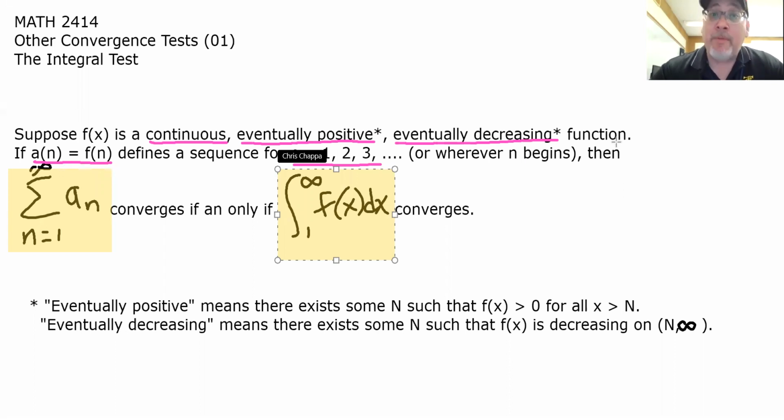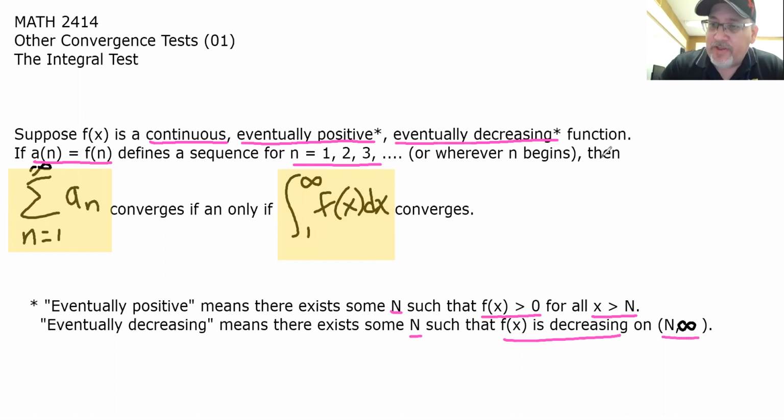improper integral. What I mean by eventually positive is you may have a function that starts out positive, negative, or 0, but at some point it becomes positive and stays positive. Technically speaking, it's eventually positive. It's eventually positive if there's some number N such that f of x is greater than 0 for every number x greater than N. So there's a boundary beyond which your function becomes and remains positive. And eventually decreasing is kind of the same thing, that there's some N such that your function is decreasing on the interval N to infinity. In other words, once we cross N on the number line, my function is decreasing.